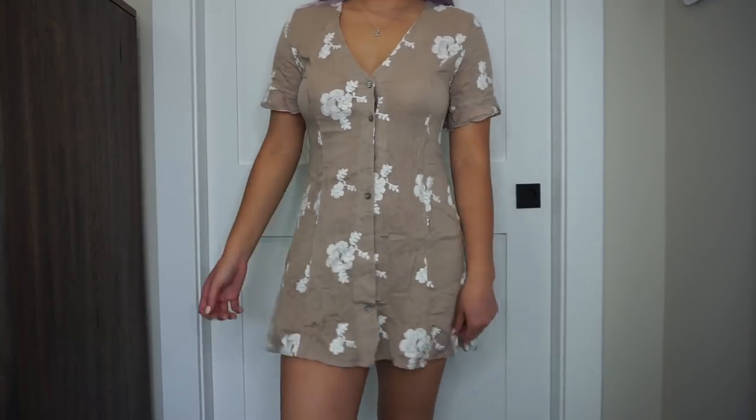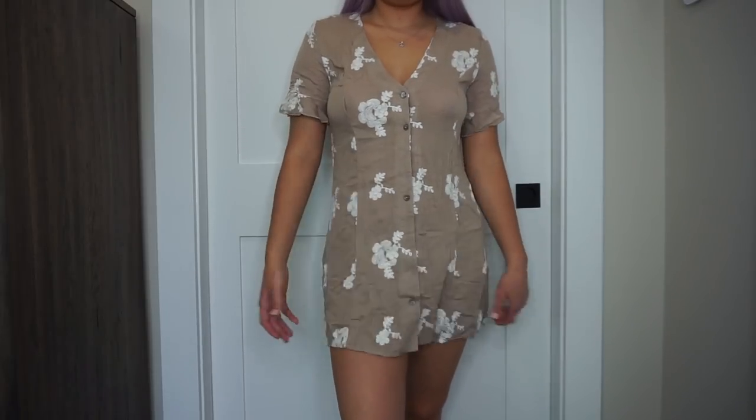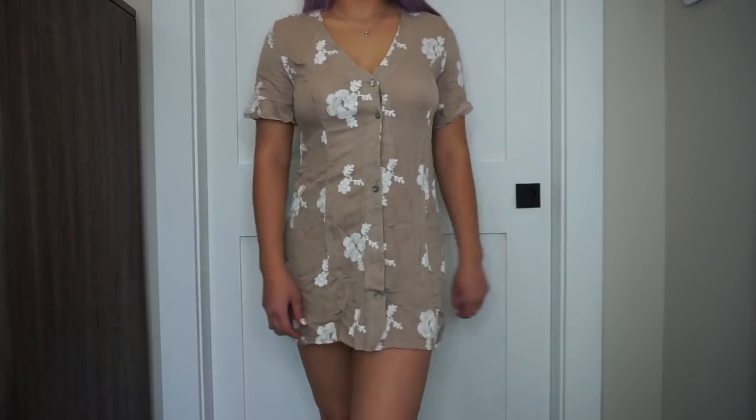the length. It is way too short. And I don't know, I love the color, I love the detail. It's very flowy, super great for summer months, but it's just way too short. So I think I'm just gonna exchange it and go to the next size up, because I really, really like this dress, but unfortunately, it's just way too short.